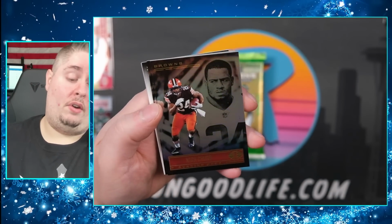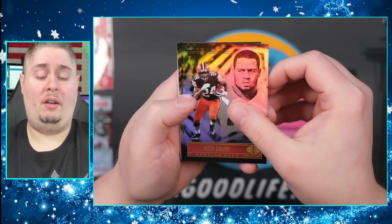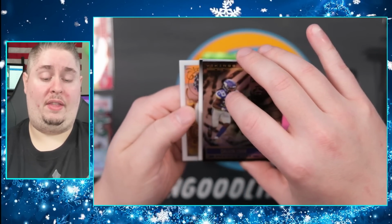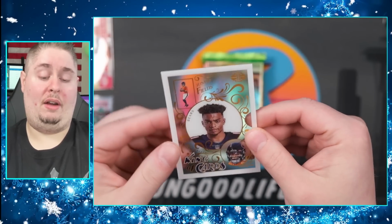We still are looking for two autos. I think one of them should be here. Nick Chubb, Tutu Atwell, and Dalvin Cook. Let's go look at the acetate. That is a beautiful card right there.